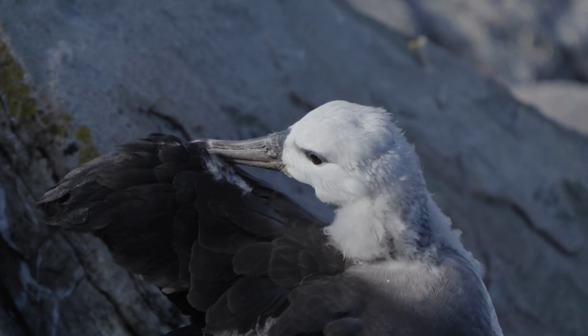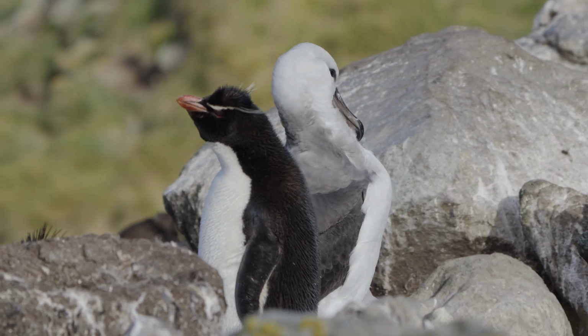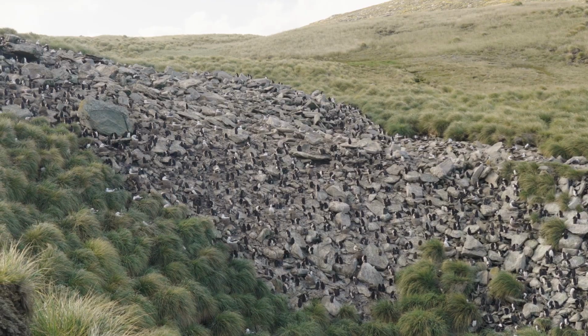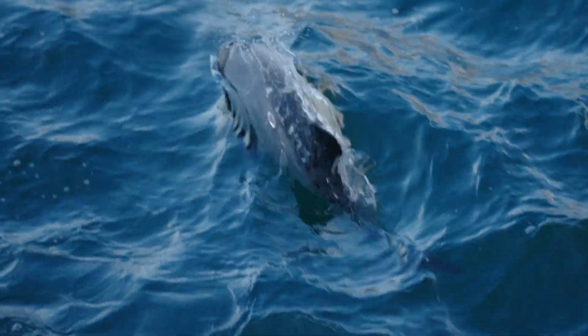This was a rare chance to get up close, just metres away, as they raised their chicks alongside the rockhopper penguins. A rare encounter that would be followed by another just a few hours later, when a pod of Commerson's and hourglass dolphins popped up alongside the ship.